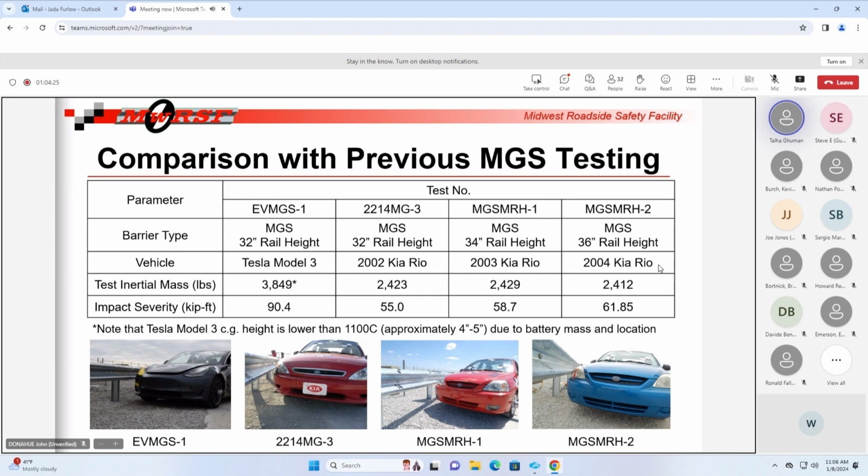Another thing that comes into play, I mentioned CG height earlier. The CG heights on these Teslas are 4 to 5 inches lower than what we typically see in Kia. Again, is that the only factor? No, but if you're loading that rail significantly lower than you are with a higher CG height, the load path is different. It makes underride a little more likely, right?